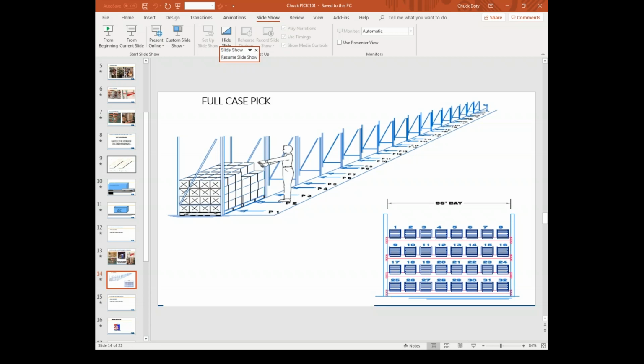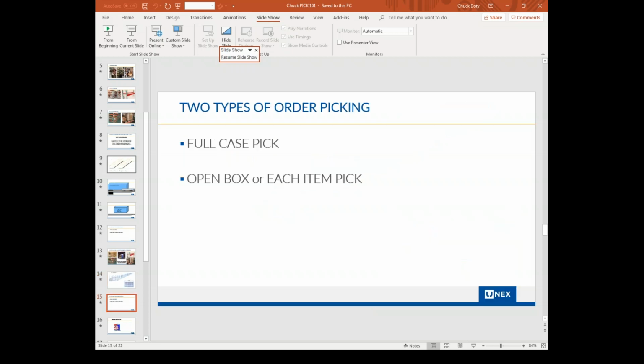So that is really, for full case picking, that is the key. That's what pays for the system.